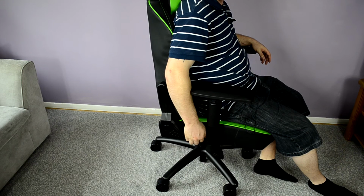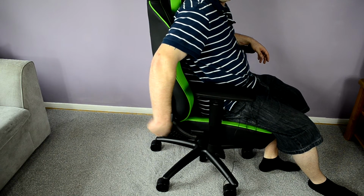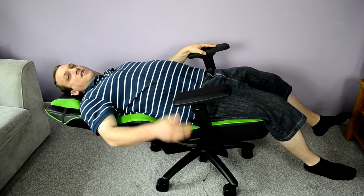Now, as I mentioned, the chair also reclines back, and to do so, you use this lever here. Just pull it up, and as you can see, the chair reclines back into a full 160 degrees. Now, as you can tell, I've got the tilt set a little bit loose on this, so not only did the chair recline back, but it's also tilted back as well.